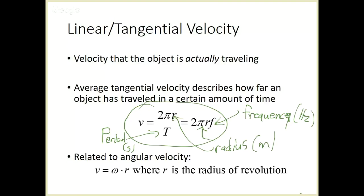This can be helpful if you ever find yourself needing to solve for centripetal force, but you don't know the velocity to begin with. Since centripetal force is m v squared over r, you can always use this to find what that v is. And that can be helpful a lot too. We use this in the Jupiter simulation. The most common mistake in the Jupiter simulation was people just taking the radius and dividing it by the period rather than the circumference. So just be aware of that.